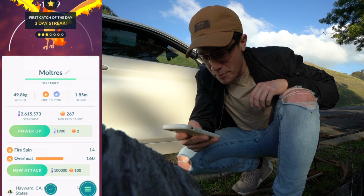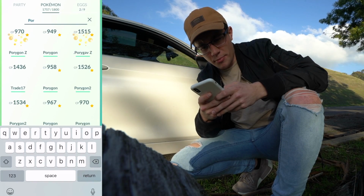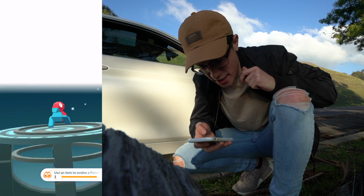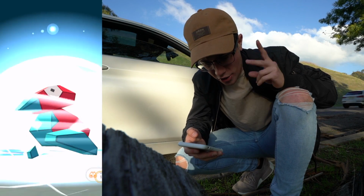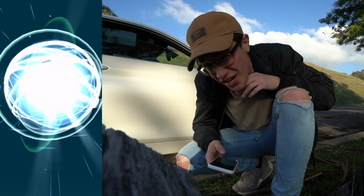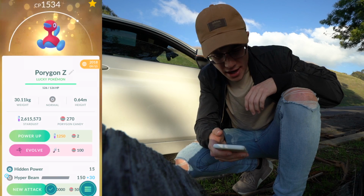There is a car stopping to look at what I'm doing. I'm okay, I promise. And then we're gonna go here and look up our... We're not gonna get Porygon Z quite yet. I'm gonna evolve this Porygon, named Porygon Z, to Porygon Z, giving us a check on both of our Aerodactyl quests so we can get that possibly shiny Aerodactyl. We already have it, so what do we really need it for? There's a lot of cars slowing down and looking at what I'm doing.